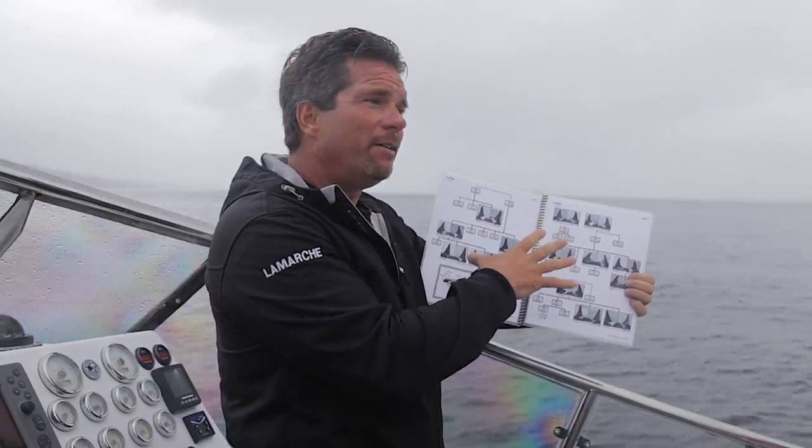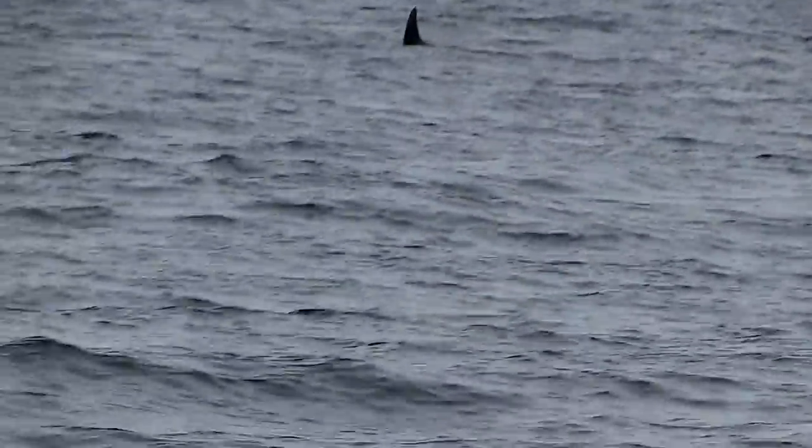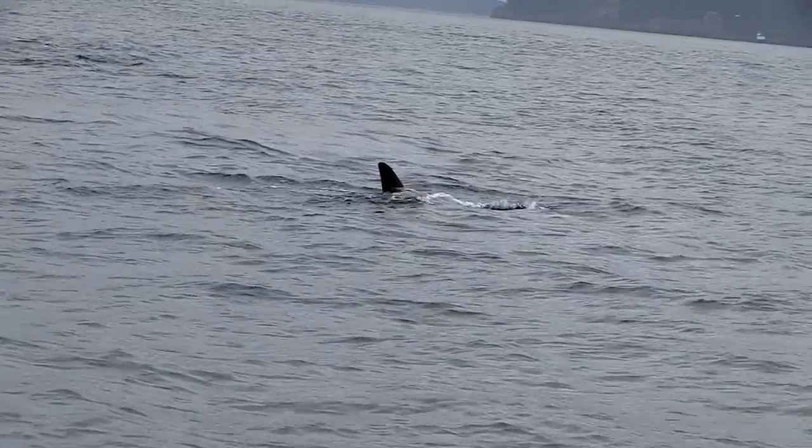Each whale can be identified quite easily by looking at the white saddle patch. Every saddle patch is slightly different. We also look at the tall dorsal fin because it's different in size, different in shape.